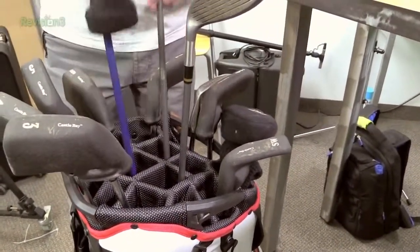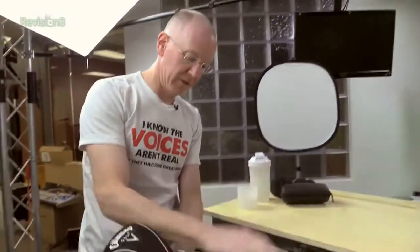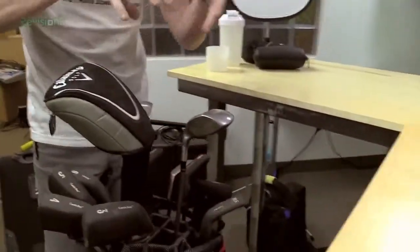You still have 4 spots on the inside for your woods. My 1, 5, and 3. Some people might have an extra driver in here. So you need a 7 wood. Right. For troubleshooting. So it keeps everything very organized. You get to it in the right spots.